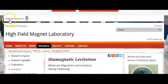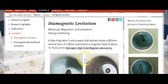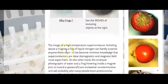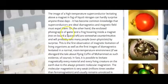Here we are at the Radboud University Faculty of Science High Field Magnet Laboratory and diamagnetic levitation. There's the frog. And notice this, they call it 16 Tesla. These guys, Tesla, Faraday, and this guy, Andre Geim, they're doing stuff that I think the other scientists don't want us to know about. On the other hand, the enclosed photographs of water and frog hovering inside a magnet, not on board a spacecraft, see, they think the only time you can get something to levitate is when you're on a spacecraft.